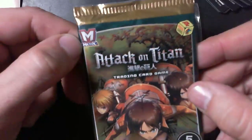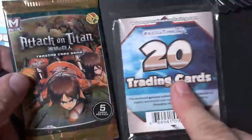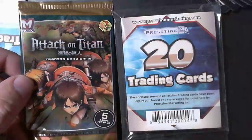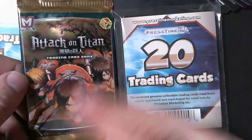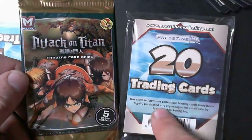I mean, you could tell why this was at the dollar store, because this is... okay, this is a scam. This is a hustle. Can you tell the difference? This is like trademarking off of a cookie cutter game. There's only 5 cards each pack, and they don't even guarantee you a rare. It's that scam, hustle.